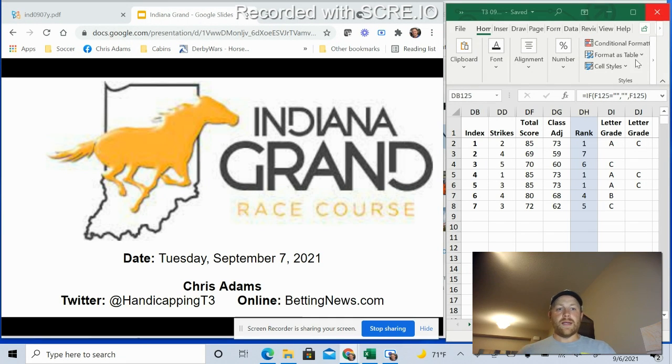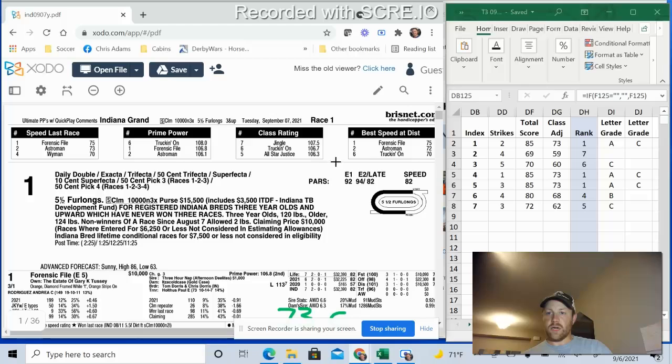So like I said, things will look a little different today. Same methodology, but I just basically took the strike system and the T3 grids and combined them into a power rating so that it all has a more comprehensive number. So let's dive right into it. We're going to start here, 5.5 furlong state bred claimers, 10,000 on 3X, going 5.5 on the dirt.